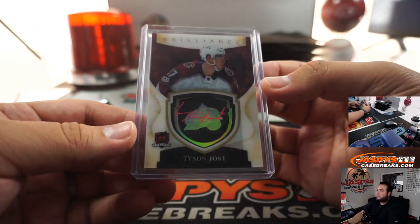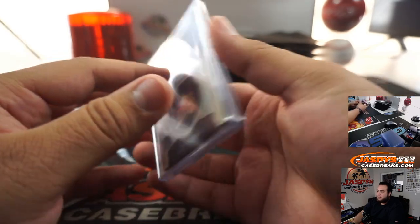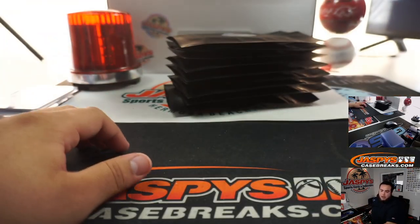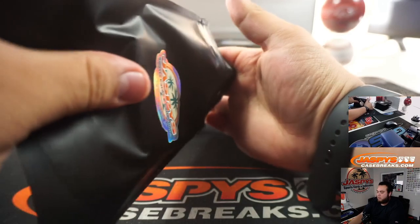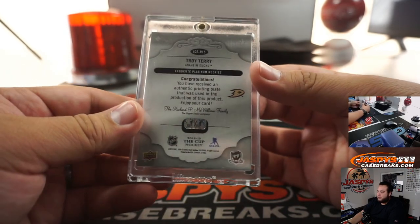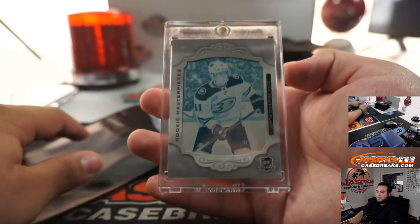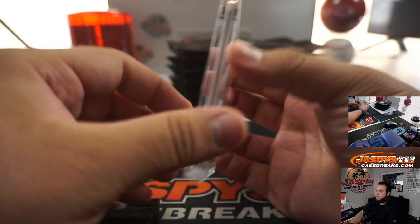You got Tyson Jost from Brilliance set of Cup Hockey, 17-18, Colorado Avalanche, David. We got a printing plate, 1/1 rookie masterpieces of Troy Terry from 18-19 Cup Hockey. Ducks going to David. There you go, a little 1/1.